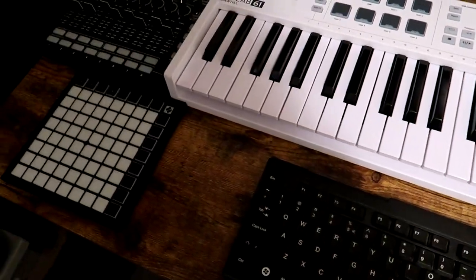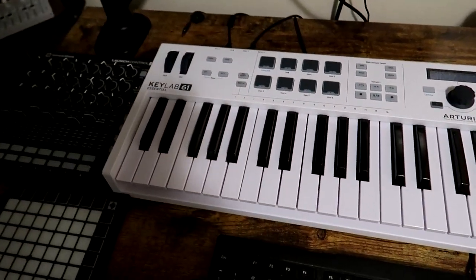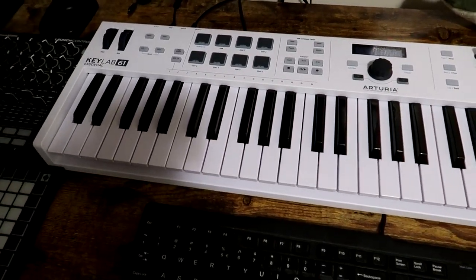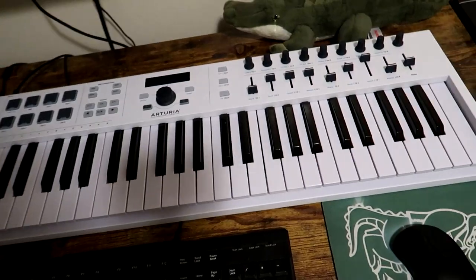But over here, I finally have a permanent setup for my Arturia Keylab Essential 61. Again, shout out to Arturia for sending this over a couple months ago. I'm working on my full review right now. Spoilers, it's looking pretty solid. But yeah, very, very thrilled to be able to have this set up full time.